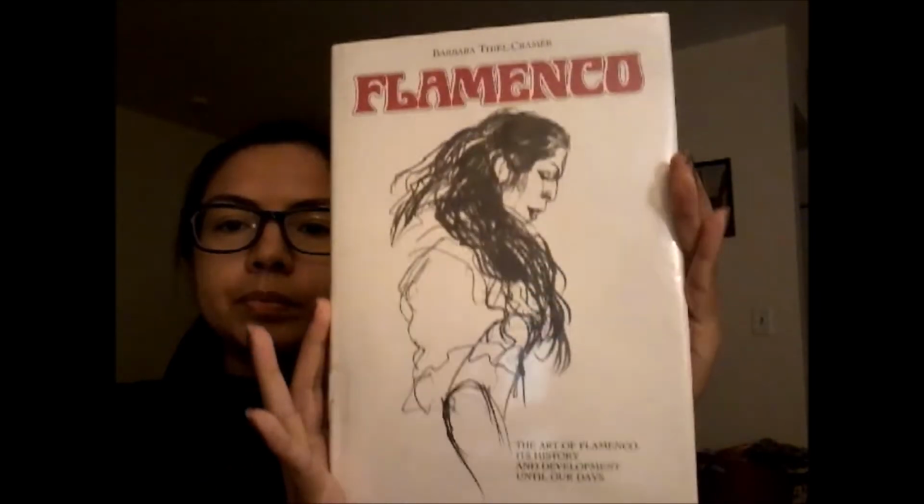That's another nice thing, obviously, about the library. You can check out a book and look into it, and then see, you know, if you want to purchase it and like keep it in your stash. You know, so there's that one. The next one is on flamenco.